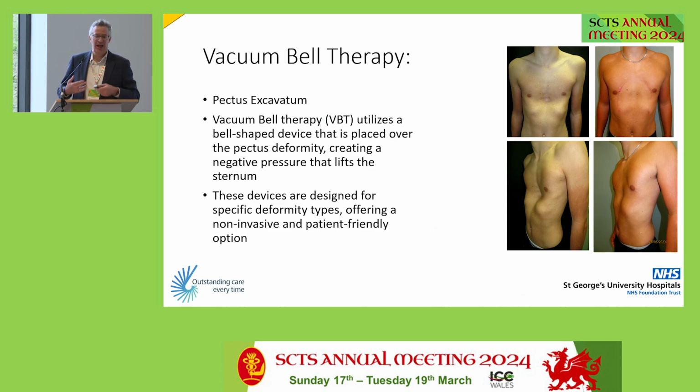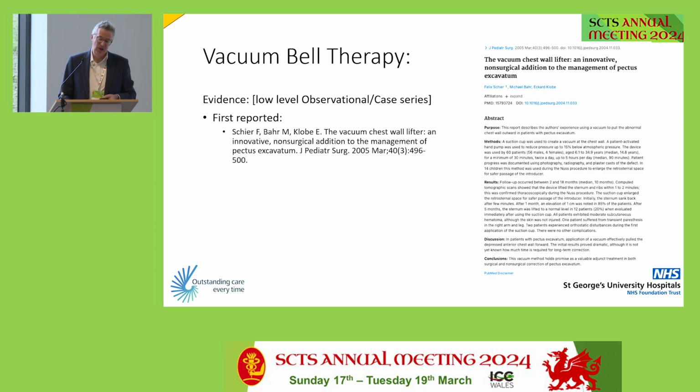But again, as always, everything we do in surgery is about selection. If you choose your patients carefully, this has some merits in terms of its treatment. So, first described by fundamentally Eckhard Klopp, with colleagues around 2005. Eckhard Klopp, if you don't know, is a German engineer with pectus excavatum who developed this device, which has subsequently morphed into other people using other types of devices, but the fundamental design is based on his work.